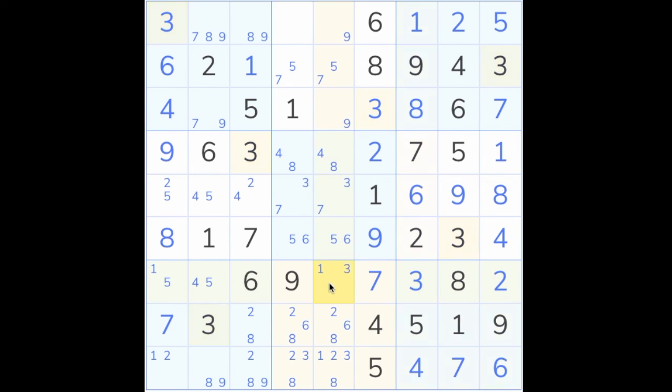Okay, 3 blocking here, so this is a 1. 1 blocking here, so this is a 5. 5 means that's a 2. This has to be a 1, of course. Right.